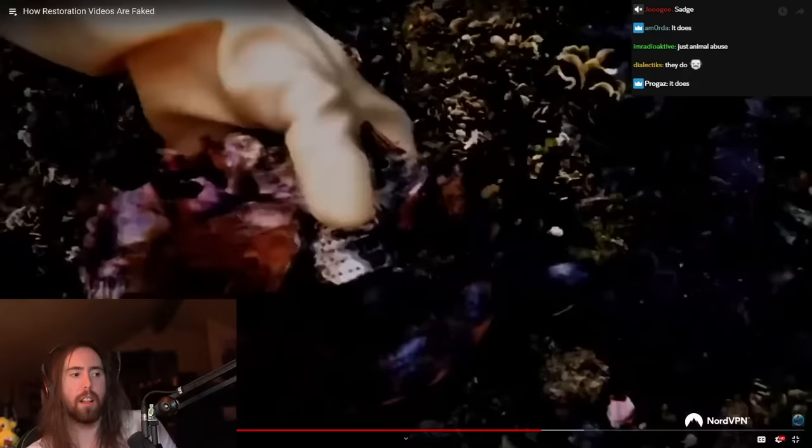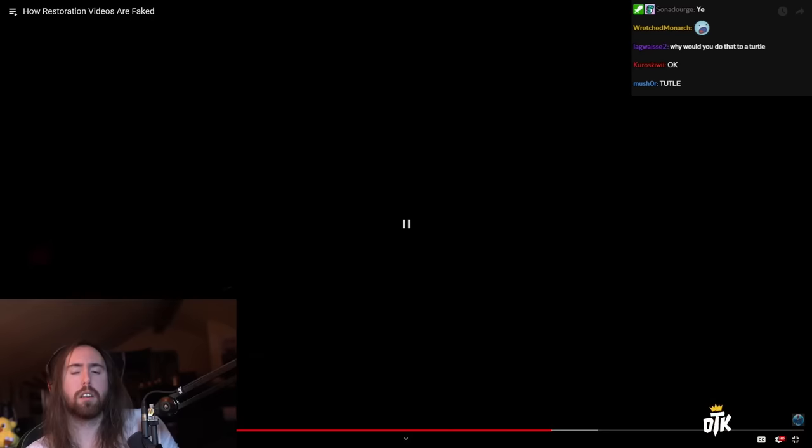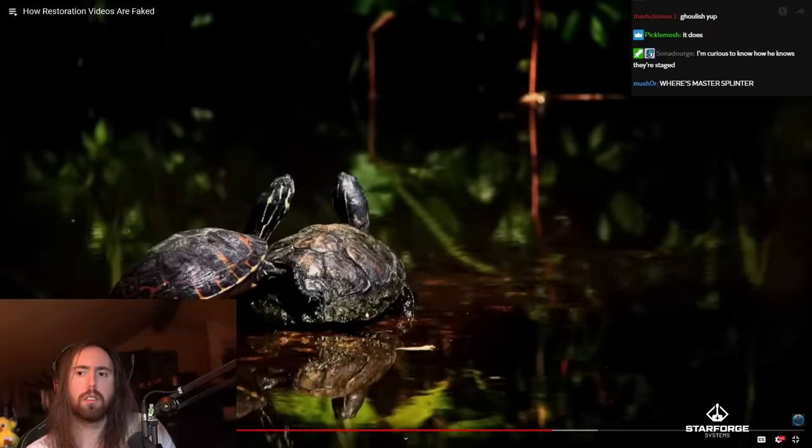Due to the turtles having nerve endings in their shell, the process of scraping off glued objects feels extremely painful for the poor turtle. I guarantee you, this isn't like putting glue on your hand, letting it dry, then peeling it off. They're taking this off with a knife. This is ghoulish. It not only damages their outer shell, but also causes internal trauma.